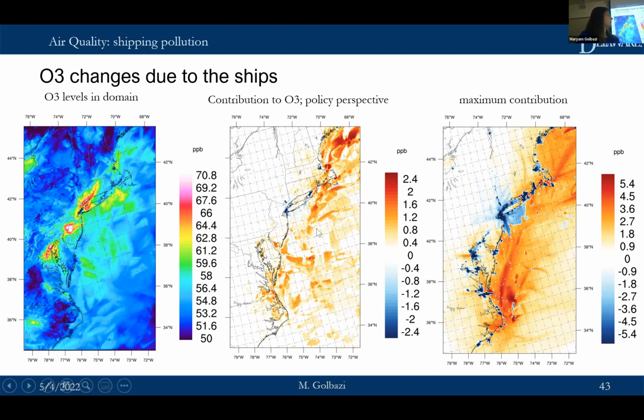So the middle plot shows the contribution of the ships to ozone from a policy perspective. Again, you can see that ozone has been increased in presence of the ships, offshore mostly. However, the ships are also impacting some coastal areas here in Virginia and North Carolina, and also some parts of Massachusetts. But interestingly and strangely, there are some locations that are blue and basically with negative values. What's happening there is it means that in presence of the ships, the ozone is actually decreased in those areas.